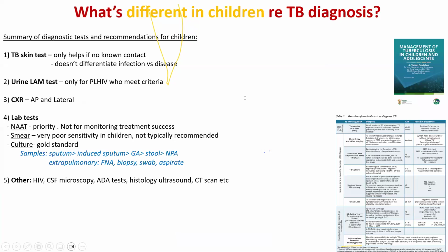So if you look at everything we've discussed here, this is all that you have, right? These are the only things you have to diagnose TB, once you've done your screening, your history, your clinical examination. So the TB skin test works in some kids. Previously, we used to say no, not in kids under 5. Sometimes it's helpful in kids over 5, but the problem in South Africa is most kids over 5 have been exposed to TB at some point in their life. So we'd have to discuss that one.